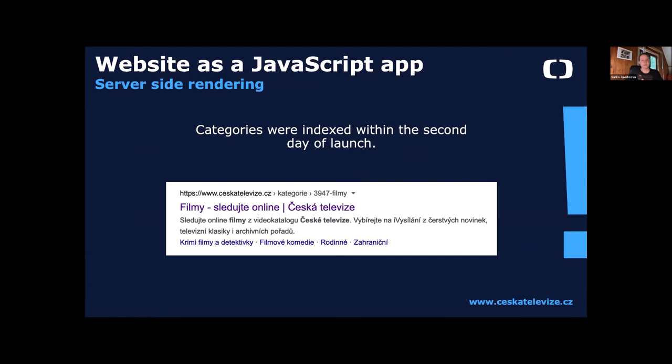And now an important thing about JavaScript. The new video platform is an application on the JavaScript library React. In order for the search engine to read the content correctly and be able to crawl the links and the content, it must get the content in HTML. The easiest way to do it is to set up server-side rendering. We did it, and new category pages were indexed by the second day after launch. You can see the new optimized snippet from the movies category. Just look at how it looked before and now.